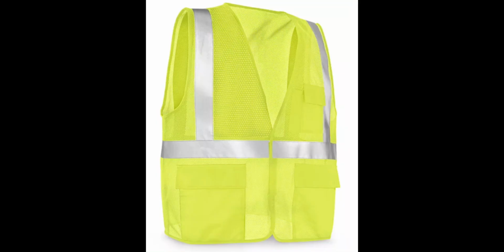The orange or yellow high-visibility safety vest is one of the most common types of PPE at any employer. The goal of the bright colors and reflective strips are to stand out against conventional backgrounds to ensure that the wearer's location is known by any vehicle operators on the job or passing by the worksite.